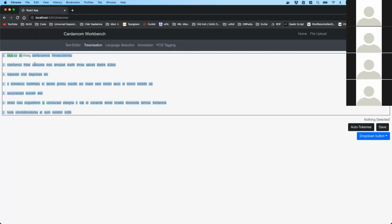And while this may look like I have to do quite a bit of work here at the start, the result is that I've now created a text and annotated it in such a way that the Cardamom Workbench can take the annotated text, bring it back to the backend and retrain its tokenization model for Old Irish, so that when I want to annotate an Old Irish text again, and it sees these suffixes like sa and she, and even compounded prefixes like, in this case, fri, it will be able to make a better determination that I should tokenize these as individual words in their own right.